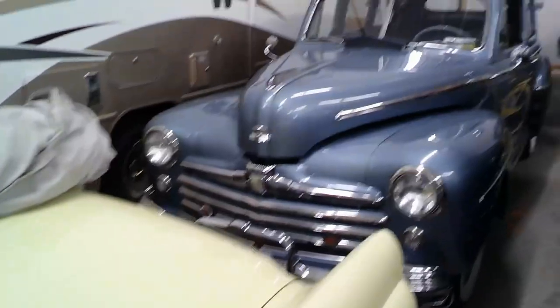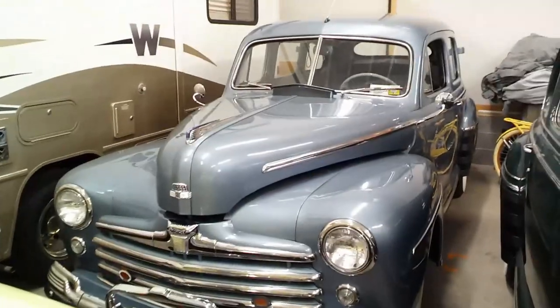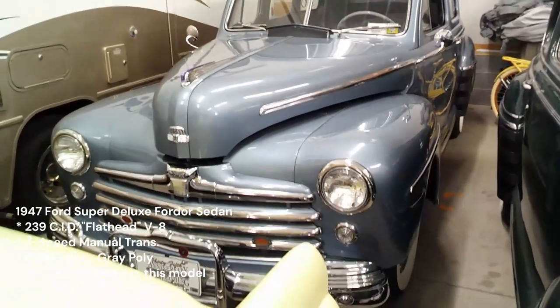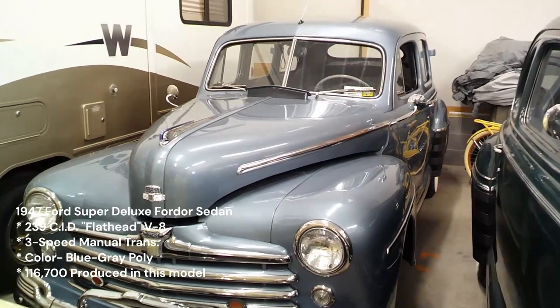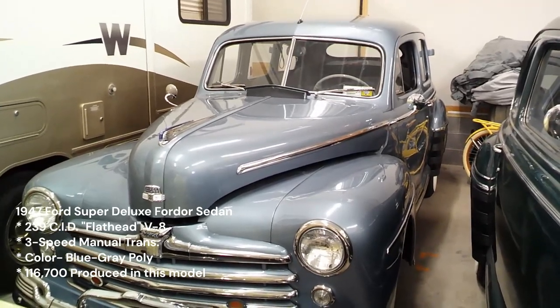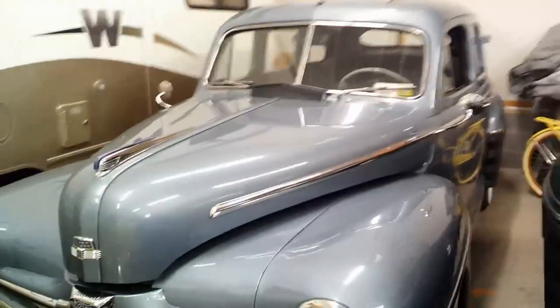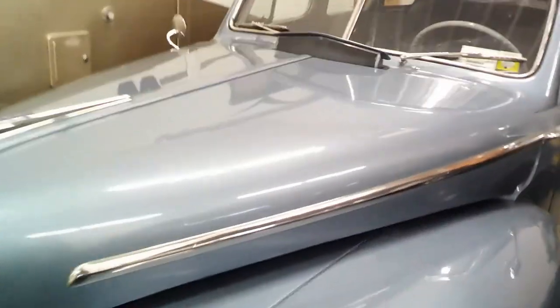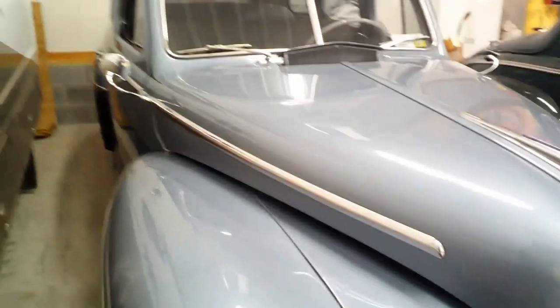I'm going to move straight back here to a second car. This is a 1947 Ford four-door sedan. This was a car that I think originally my Uncle Donnie owned when my dad was very young. Maybe one of the first cars my dad ever drove. This car was restored in the early 90s. I would say it was finished around 1995 or 1996 maybe.